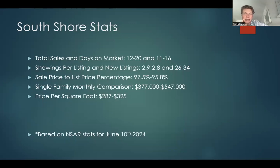Well, in the winter the market really dies off there. Sale price to list price percentage, we saw it go from 97.5 to 95.8. Single family monthly comparison, we saw it go from 377 to 547,000. And the price per square foot, we saw it go from 287 to 325. So we've got some nice cottages being purchased down there.